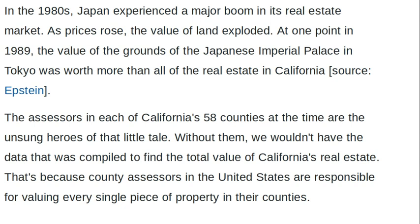The assessors in each of California's 58 counties at the time are unsung heroes of that little tale. Without them, we wouldn't have the data that was compiled to find the total value of California's real estate. That's because county assessors in the United States are responsible for valuing every single piece of property in their counties.